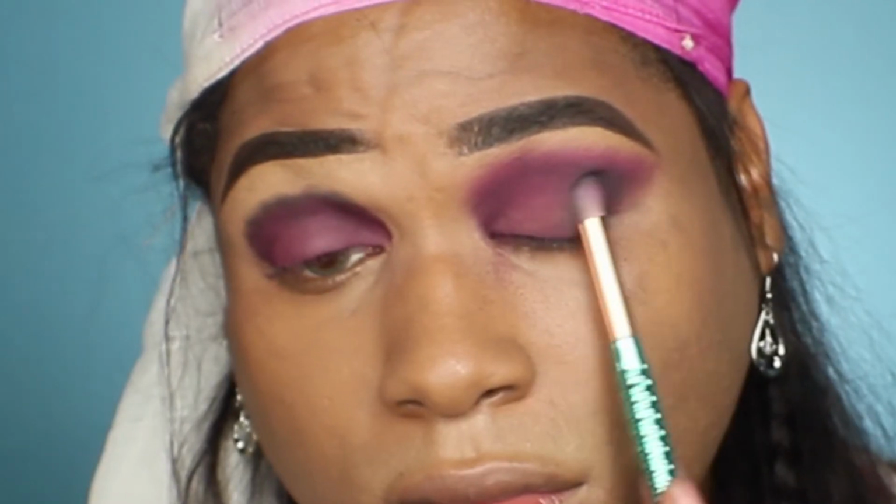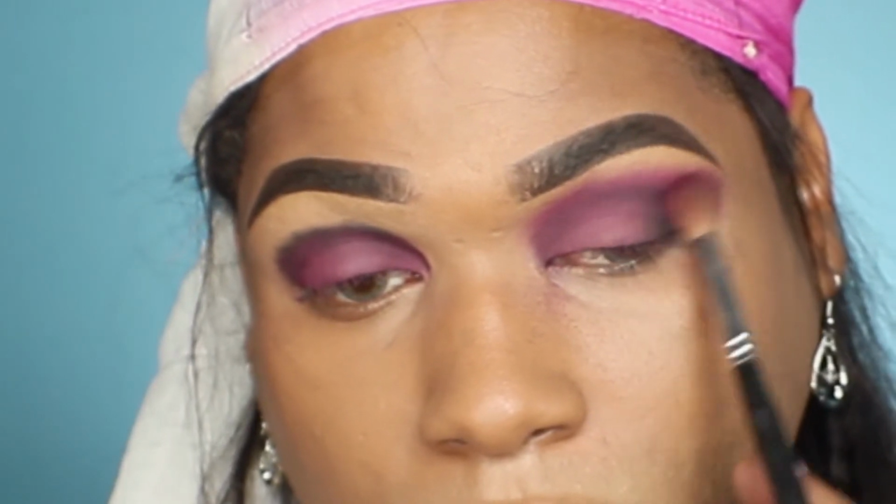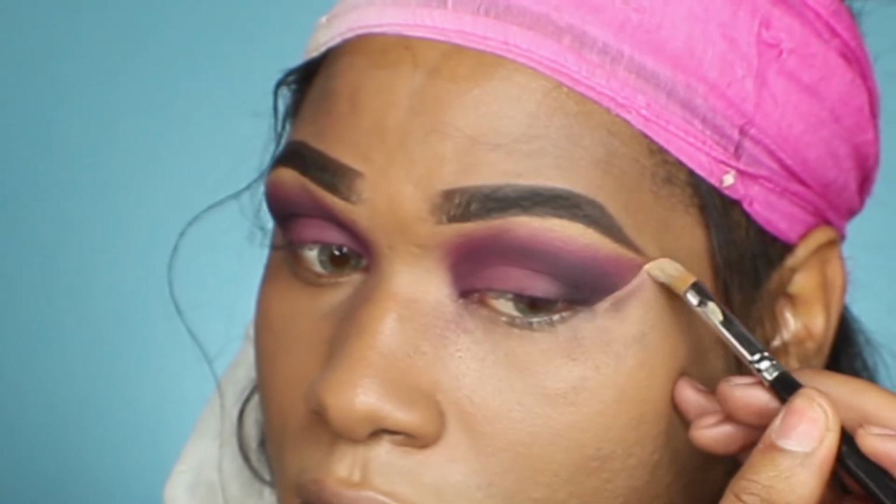So I am taking just a little bit of black from the Morphe 35B Bright palette and applying that to the back of the eye socket to create a little bit more depth and slantedness towards the eyes.